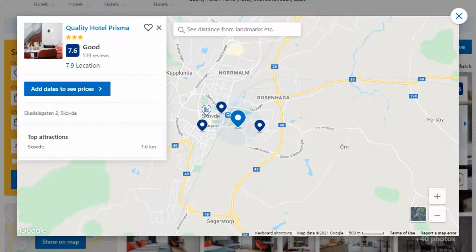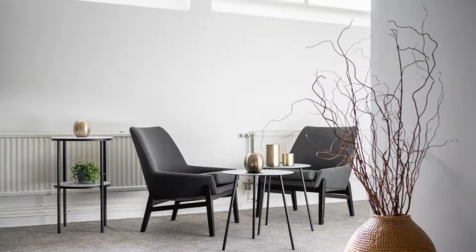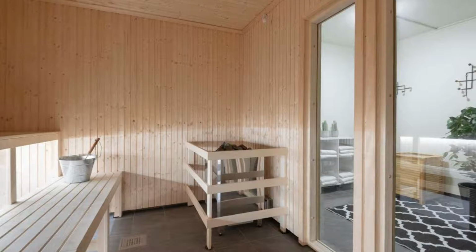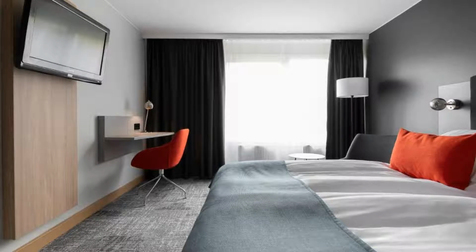Number 9. It is a 3-star hotel. The location of this hotel is good and the guests love walking around the neighborhood. Check-in time is 3 p.m. and check-out time is 11 a.m. Guests are required to show a photo ID and credit card at check-in. Pets are allowed in this hotel.